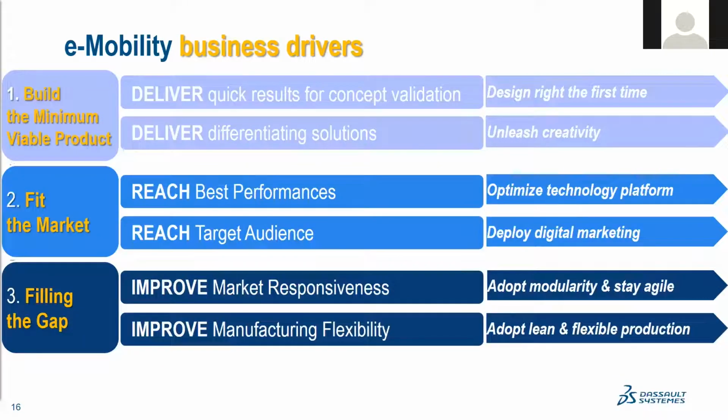Okay, so how can you actually achieve this? These were the business drivers, right? So how can you achieve these business drivers? One thing is to build a minimum viable product. You need to deliver the results very quickly during concept validation. How can you achieve it? You can achieve it by designing your product right the first time. That's where the platform starts helping you.